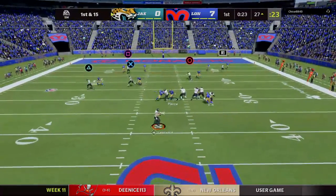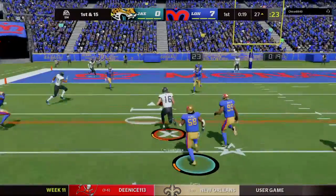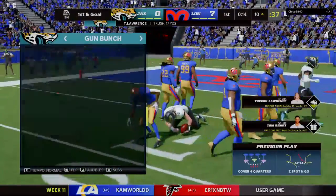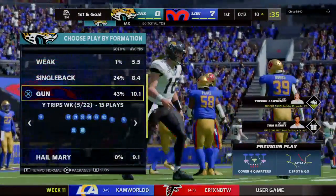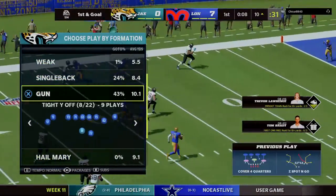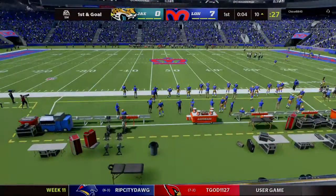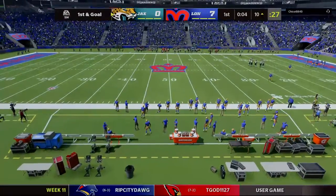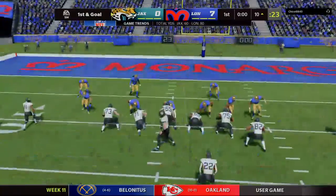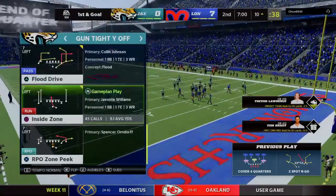Lawrence. Dancing to his left. And Lawrence going to smartly hit the deck here as he is able to pick up the first down in the process. After one, 7-0 on EA Sports.